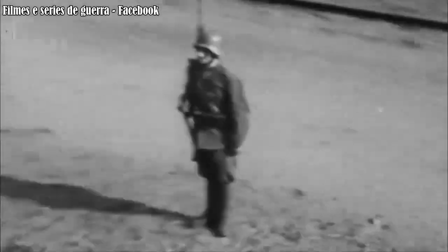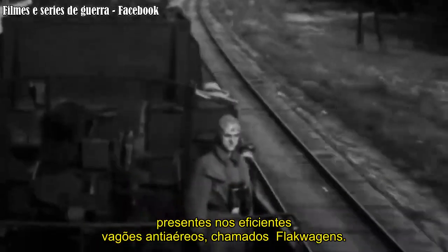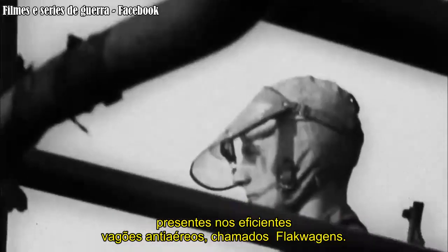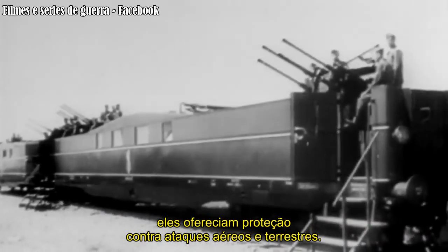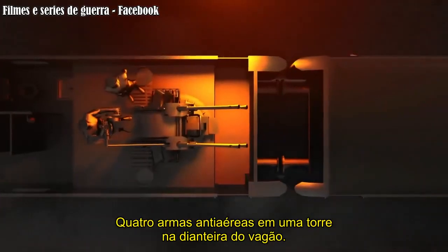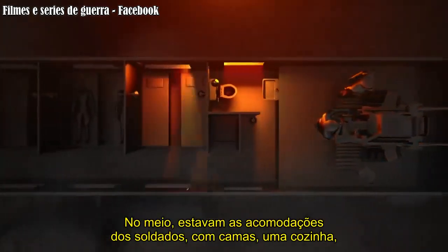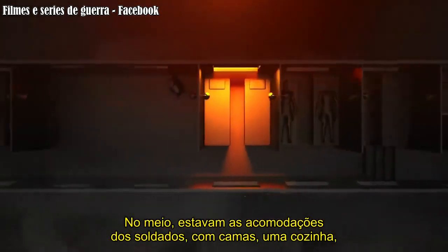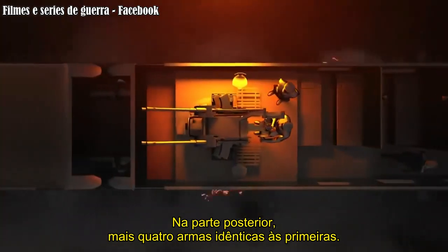The train itself was protected by heavy weaponry contained in the highly effective anti-aircraft cars, or flakwagens. Positioned at the front and back of the train and totally autonomous, they provided protection from attacks by both air and land. 4 anti-aircraft guns on a turret at the front of the car. In the middle, the soldier's living space, with beds, a kitchen, a toilet and washroom, and a magazine for arms and munitions. At the rear, 4 more guns identical to the first set.